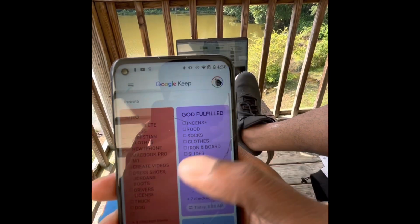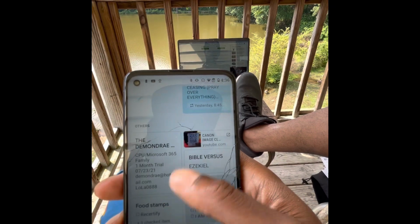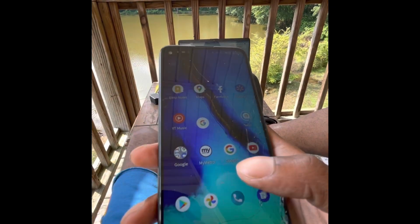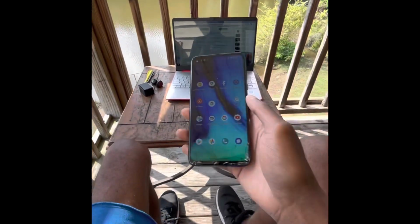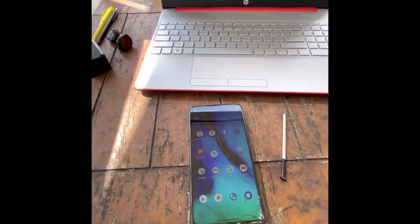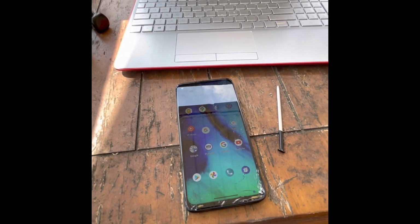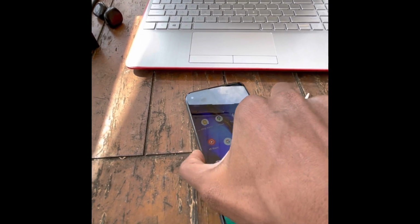I'm all about notes. I take notes on my iPhone. I take notes on any phone. Notes just help keep me organized. Videos, affirmations, goals, it's all written down. So if you're thinking about getting this phone and you didn't know because it was a year old or because you just haven't experienced Motorola, it's a great phone.